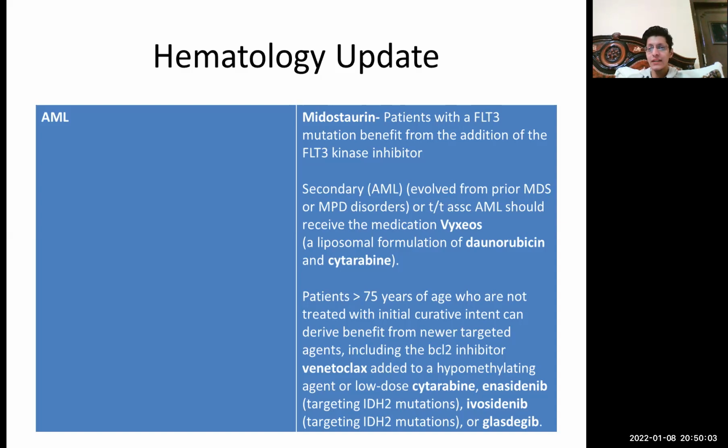It will cause FLT3 kinase inhibition, and because FLT3 mutation occurs in AML, midostaurin will inhibit the FLT3 kinase. Secondary AML or treatment-associated AML should receive medication like Vyxeos. What is Vyxeos? Vyxeos is a combination of daunorubicin and cytarabine. Okay. Now the next, you should know the drug Vyxeos, daunorubicin, and cytarabine.